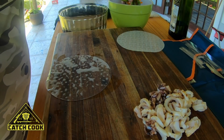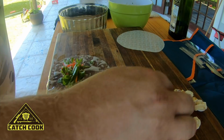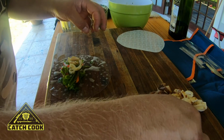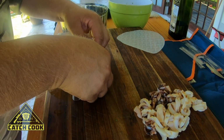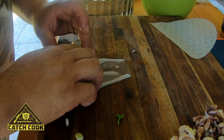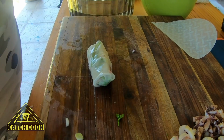I'm going to take a handful of veg, not too much because it's a small surface area we're working with. And get them all kind of straightened out. And then you put a couple of pieces of squid in there. Take the end, roll it over. Once you've got it over, fold the outsides in and then roll it. As you roll it, and there's one.